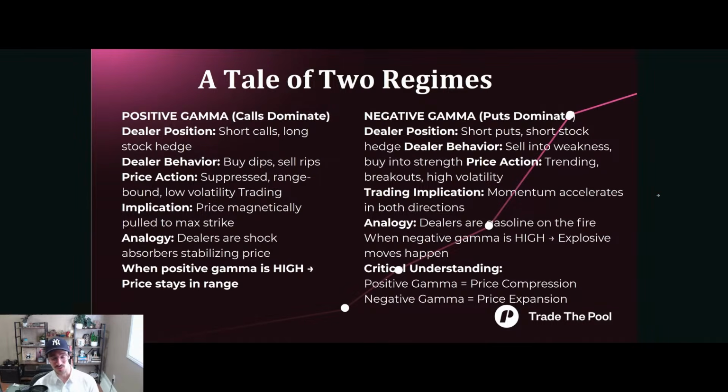So what we can infer here is that on the positive side, it's like the bowling alley has the rails up on the side, right? So it's going to suppress volatility. It's going to keep you in the range. This is the complete opposite.